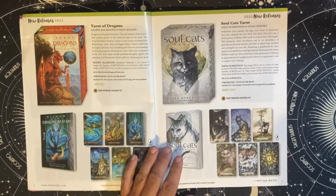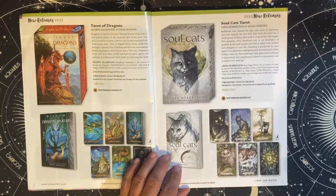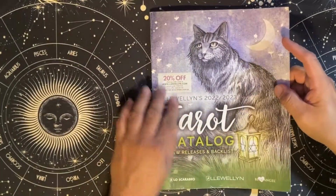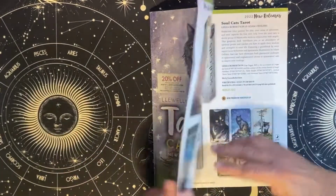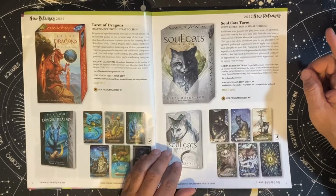The Soul Cats. I'm not a cat person, I'm a dog person. But every time I see this one, I get more and more intrigued. Even just looking at this one, I knew this was the Hermit card. So I might be convinced too.